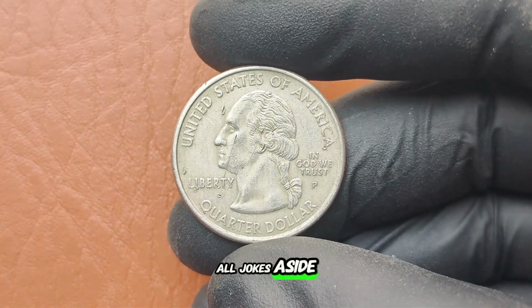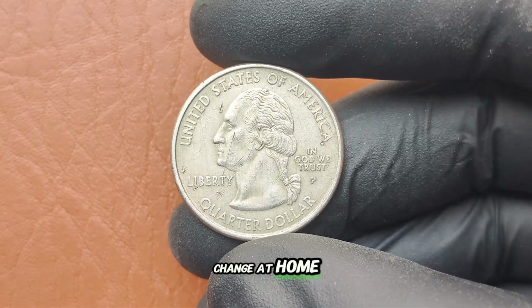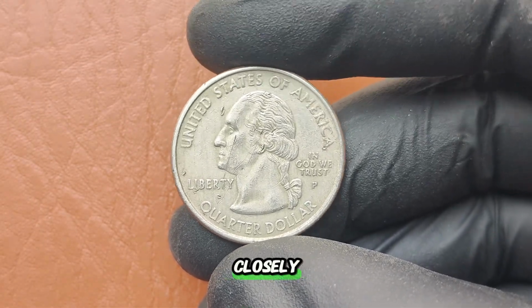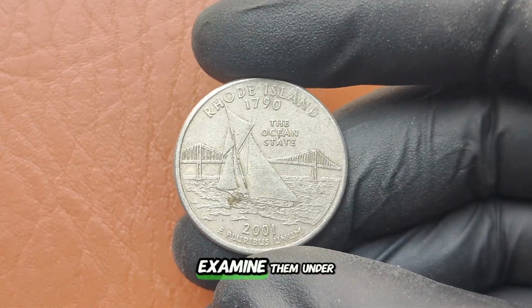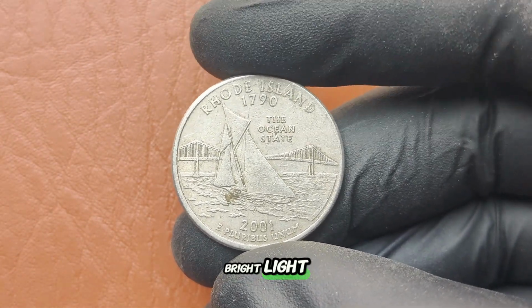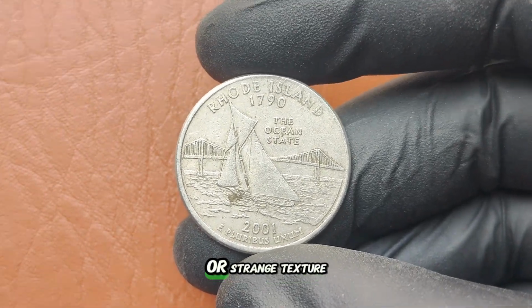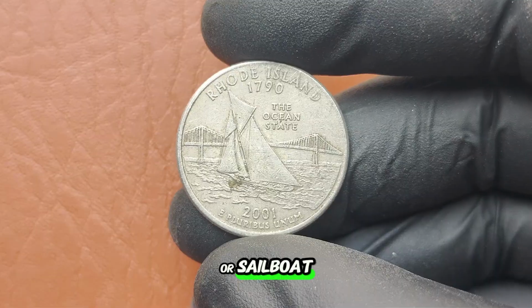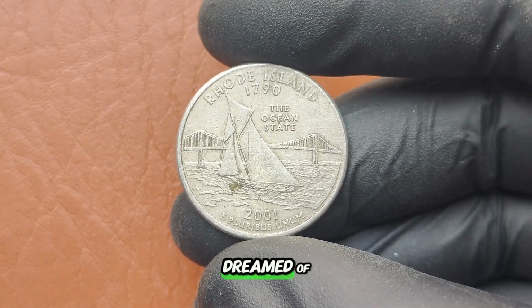But all jokes aside, if you've got a collection of state quarters, or even a simple jar of change at home, now is the time to look closely. Pull out those 2001 Rhode Island quarters. Examine them under bright light. Look for any signs of doubling, off-center strikes, or strange texture near the bridge or sailboat. Because if you find one, it could be the ticket to the life you've dreamed of.